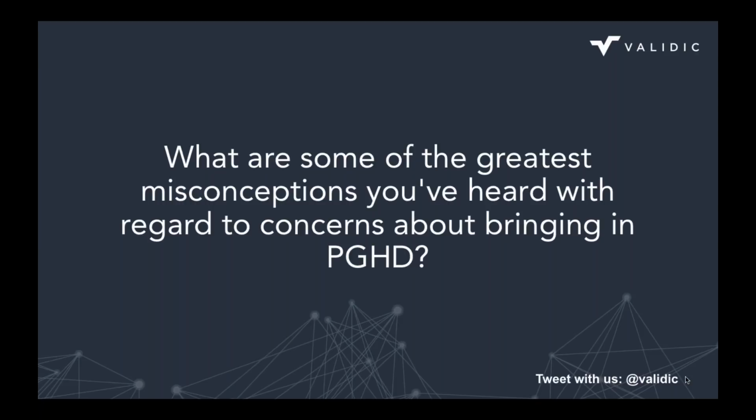There are concerns about the data from patients not being accurate, but again, I think this is a misconception. Providers are often dealing with inaccurate data. EHR data is not always accurate. It's not always complete. Sometimes it's out of date. We know that clinicians rely on self-reported data in making diagnoses and decisions all the time.